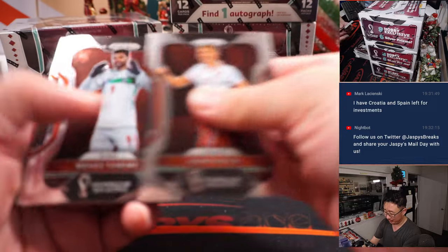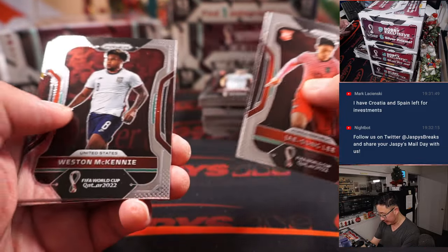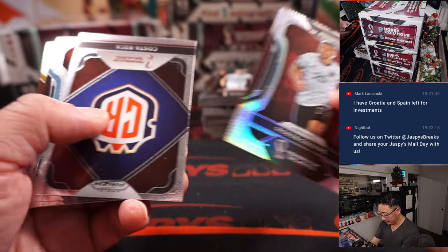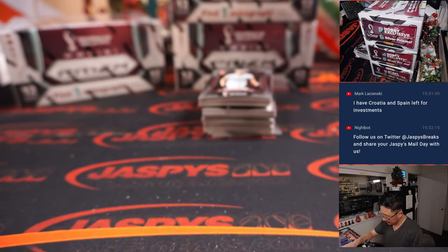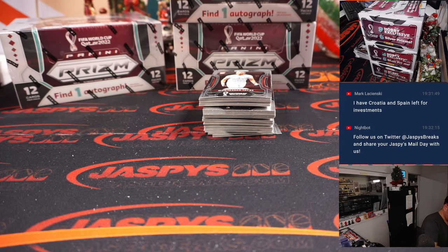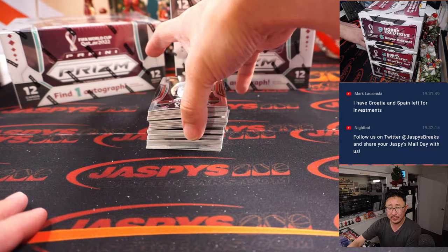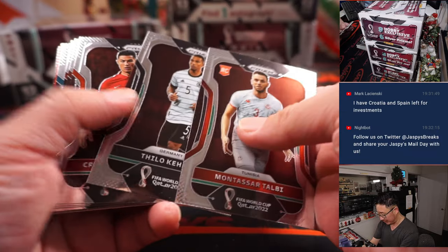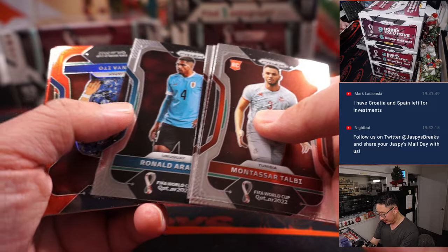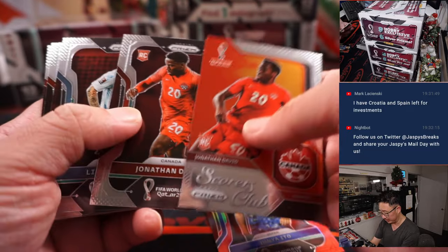Great run for Japan. But both Japan and Korea crashed out of the World Cup. Australia as well. They're all part of that same conference. I think this might have been the most teams from the Asian conference that we've seen in a long time.